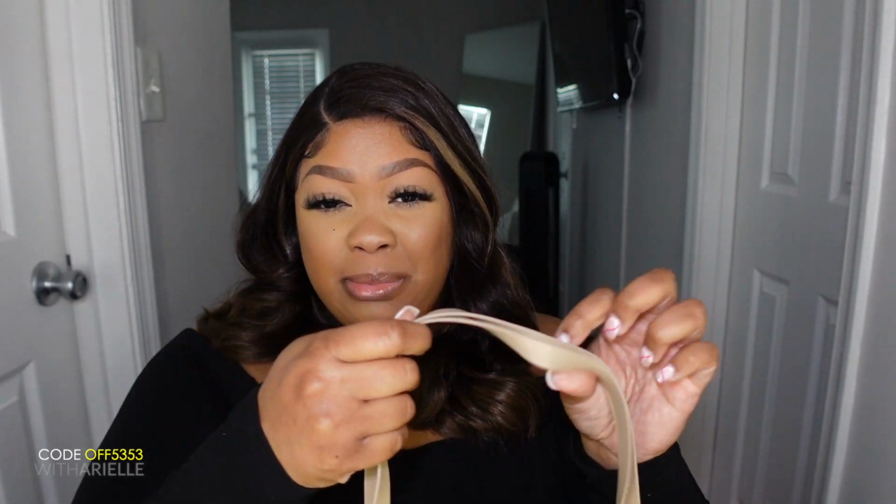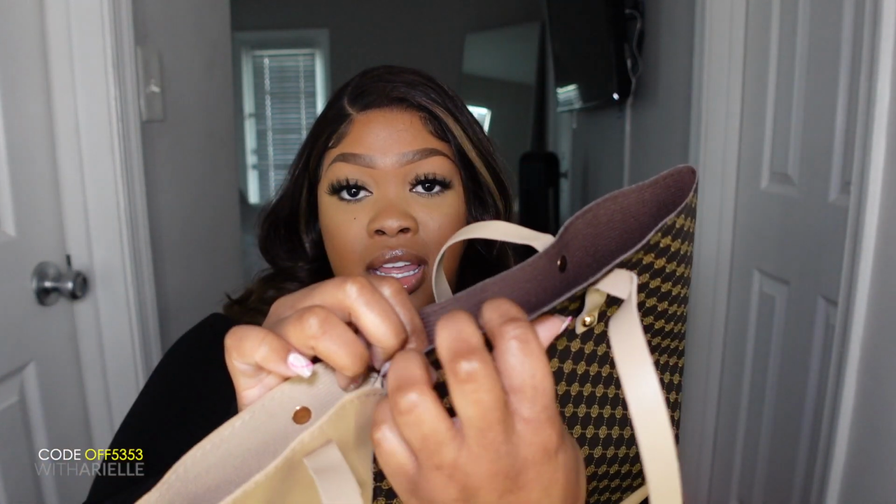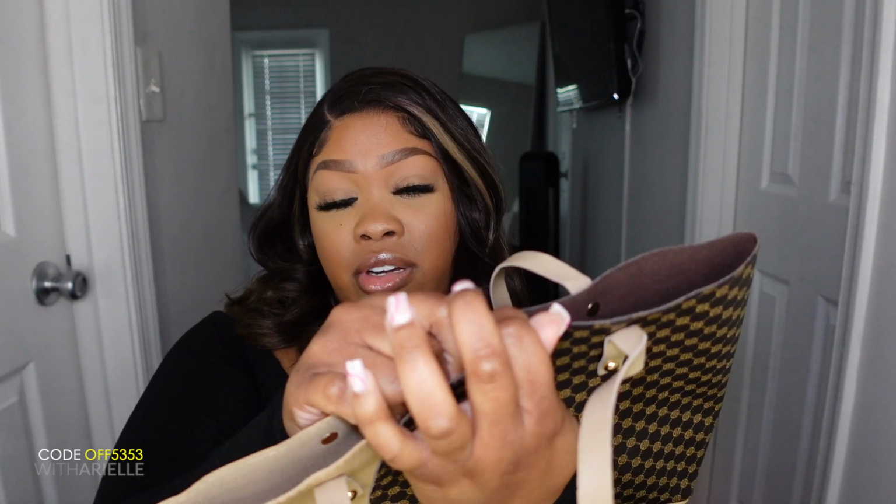This strap to me is a little bit more on the flimsy side. It's not really big arm friendly, and it just feels like it's gonna break, especially if you load up the purse like I like to load it up. But it has a button on the inside, and that's the only type of security you have as far as closing it. And that's the inside.